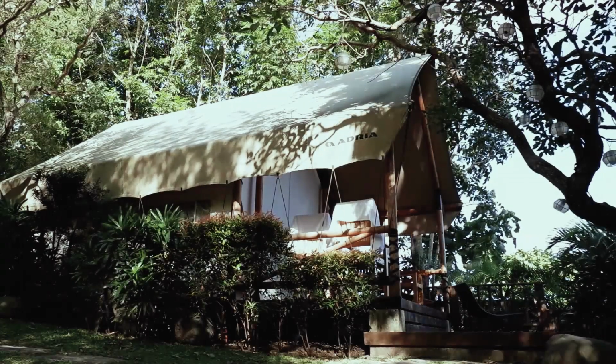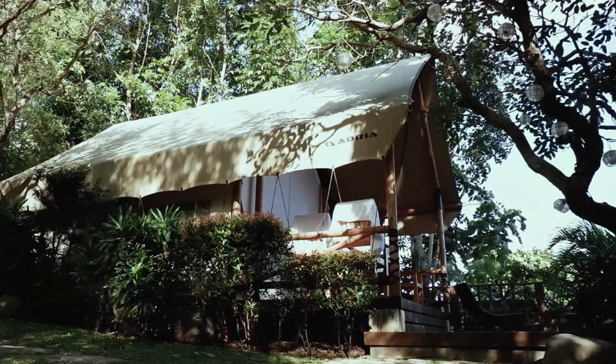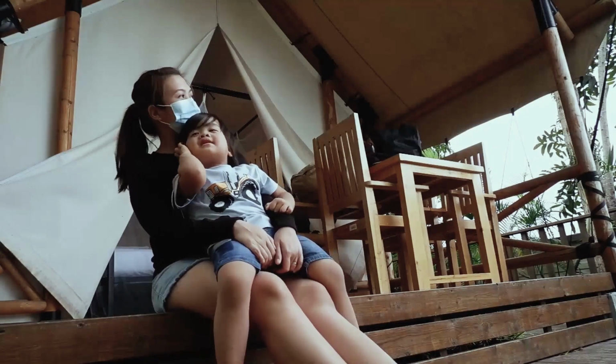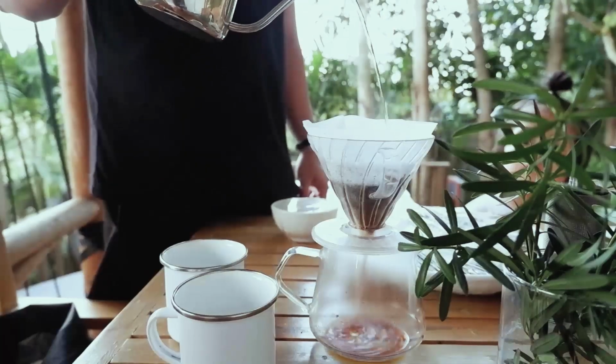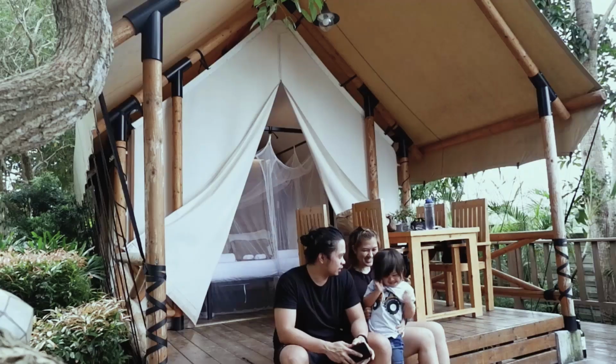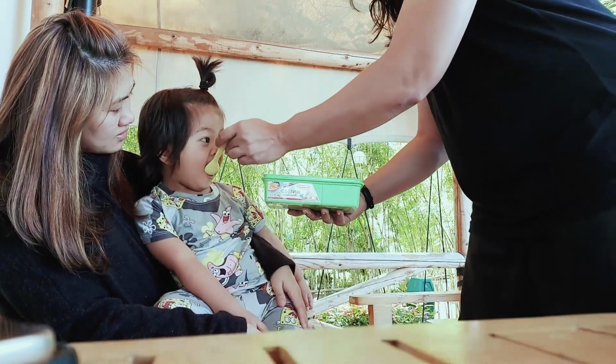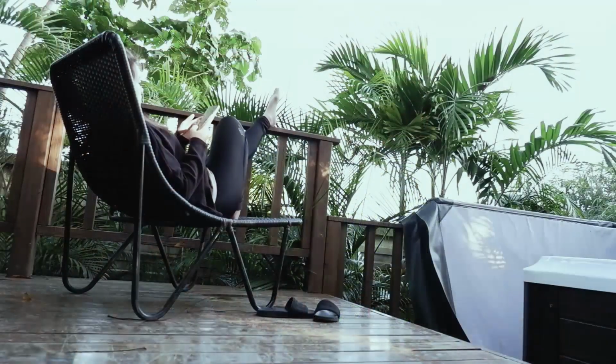Now for the exterior, let's start with the deck. This is where we spent most of our time. It's where we had good coffee, where we played and cuddled with Kai, where we had our snacks and dinner, and where we just hung out and relaxed.